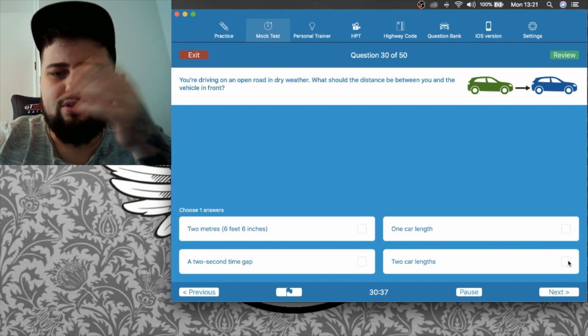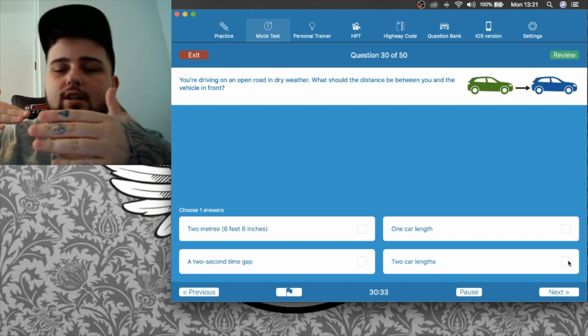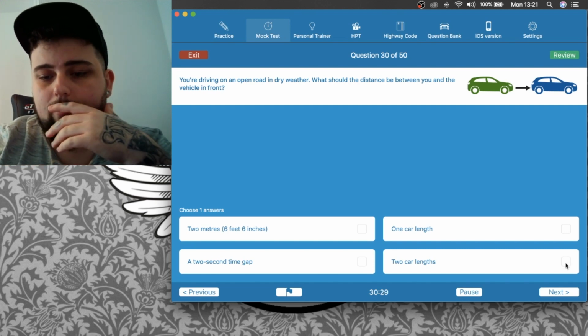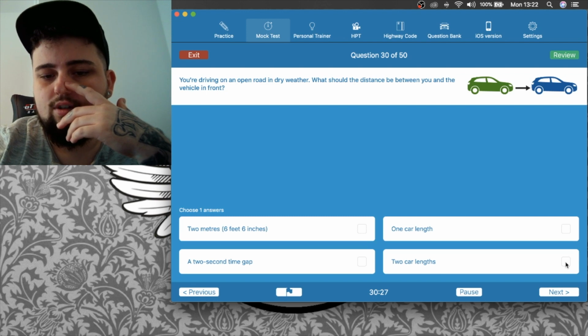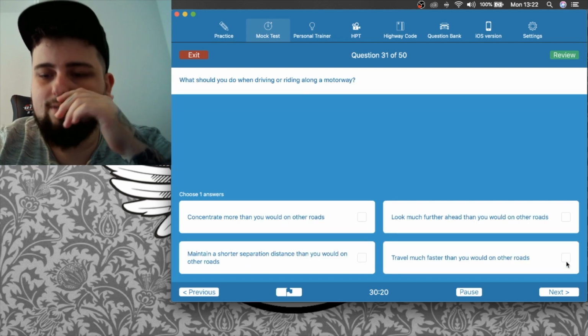Especially in dry weather. I mean, obviously in wet weather and icy conditions, that will increase. You'll need to leave more distance, I imagine, just naturally, because you'd slide, wouldn't you? So 2 car lengths, 2-second time gap. I've heard about the 2-second time gap as well, though. But I'm going to go with my gut, 2 car lengths.